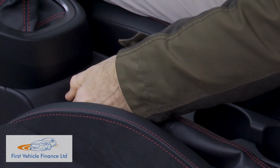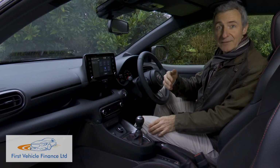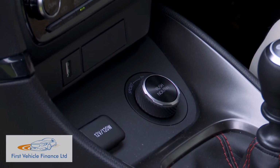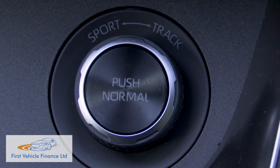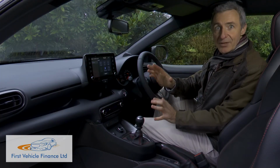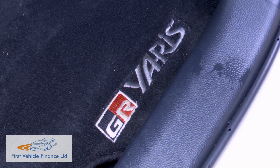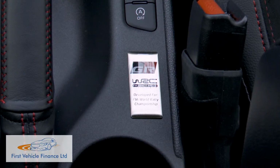There's a mechanical hand-operated parking brake, which Toyota suggests that the driver can use for cornering in rally stage driving, and a GR4 selector, which is set just forward of the gear lever for easy changes between the car's provided normal, sport and track modes. Plus, plenty of GR badging is scattered around the cabin to remind you exactly what you've bought. You'll find it on the steering wheel here, on the engine start button and on the floor mats. Plus, there's a little plaque on the centre console.